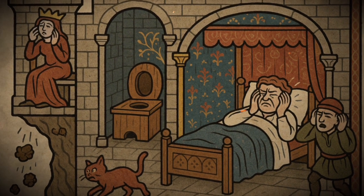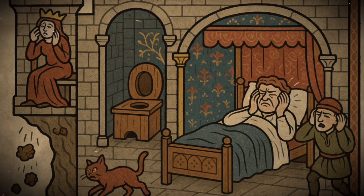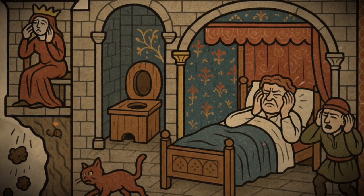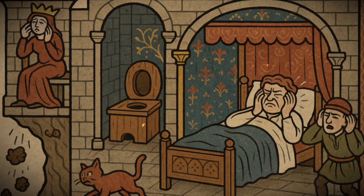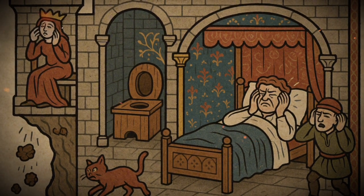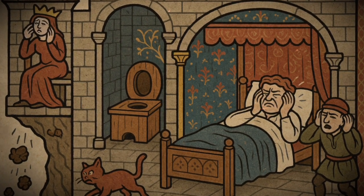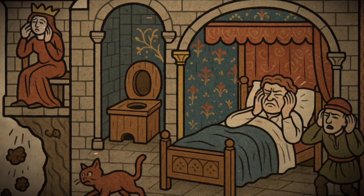Meanwhile, back in your average village, people were still tossing waste out of windows, sharing toilets with 3 generations of family and livestock, and occasionally getting into arguments over who was responsible for cleaning the privy. Spoiler, no one ever cleaned the privy. It was just there, forever. A silent witness to centuries of digestive disasters.